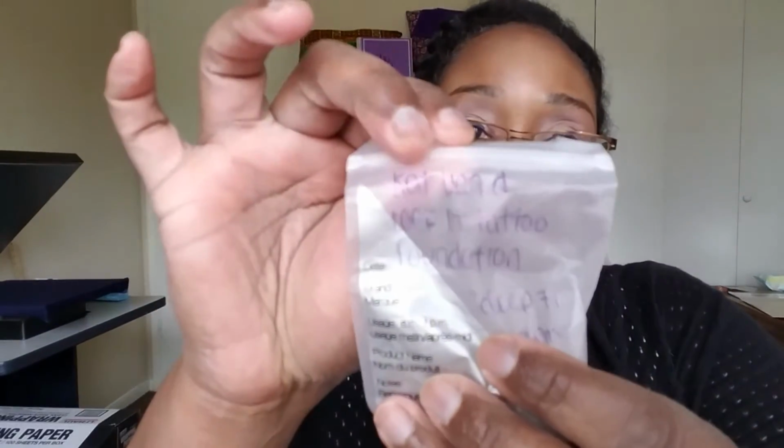For foundation, I went ahead and did the Kat Von D. Remember, I had the sample, the Kat Von D Lock-It Tattoo, and this is in the color Deep 71 Warm. When I put it on, to me it looked a little more orangey, but it blended out well. It feels comfortable on. I don't feel like I have a lot of makeup on or anything like that.